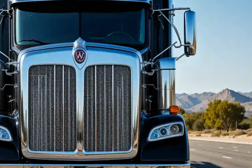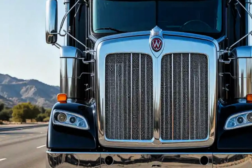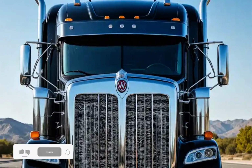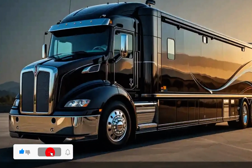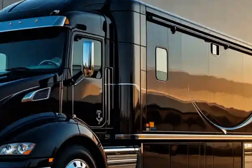Today, we're diving into a machine that redefines road presence, power, and pure elegance. This isn't just a truck, it's a legend reborn. Presenting the Kenworth W900, transformed into a jaw-dropping, fully customized motorhome in full shine black. If you love torque, chrome, and highway royalty, you're going to want to stick around for this.